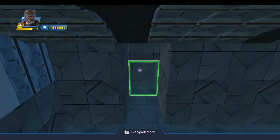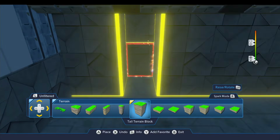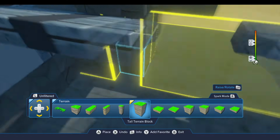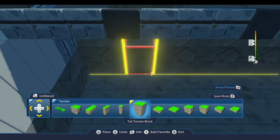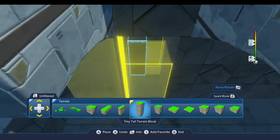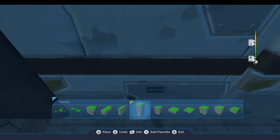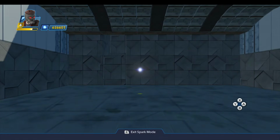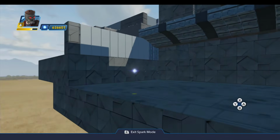Alright, let's pick this piece up here again, this tall terrain block, and we're going to fill in the rest of the floor for the elevator there. Like that. Okay. Alright, this is looking pretty decent.